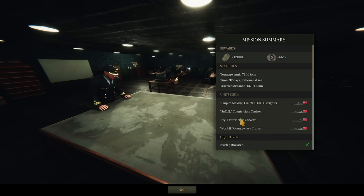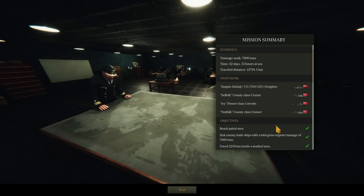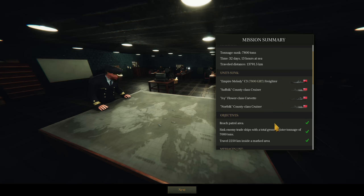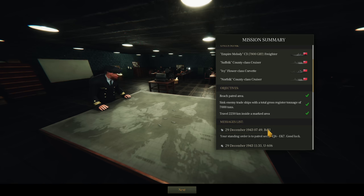Tonnage sunk, 7,800 tons. Time at sea, 32 days, 13 hours. A month at sea, and that's all we came across in that time. Most bizarre. Distance travelled, 13,791.5 kilometres. So we sunk the Empire Melody, a C3. It wasn't a Liberty, it was a C3 freighter. I got that wrong. We also sunk the County Class Cruisers, the sister ships of HMS Suffolk and HMS Norfolk. Also, we sunk HMS Ivy, a Flower Class Corvette, who was just annoying me, so I just fired a T5 at her. And there we go.